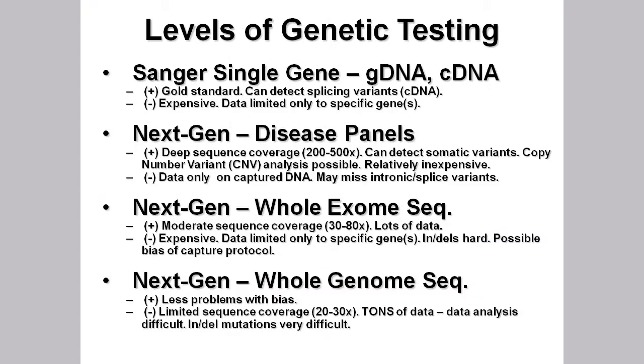Okay, so as you've heard, the emergence of these new technologies has offered a whole spectrum of options for doing genetic testing. You can hone in on a single gene. As an example, in the immunodeficiency world, if you have a 5-year-old boy who has a chronic cough, has had a couple of bacterial pneumonias, and you look at his lymphocytes and he has no B cells and low immunoglobulins, probably you're just going to sequence the BTK gene to look for XLA. You don't need to do whole genome sequencing in that case, right?